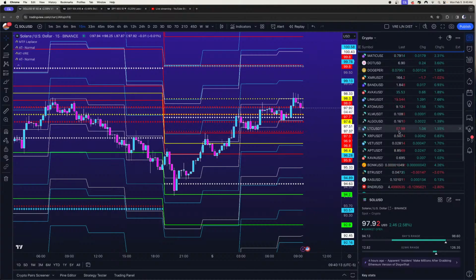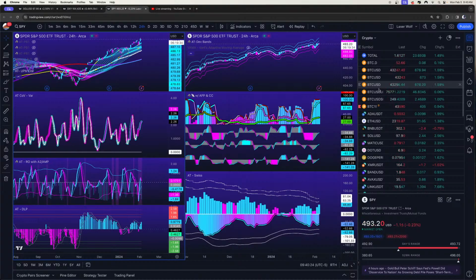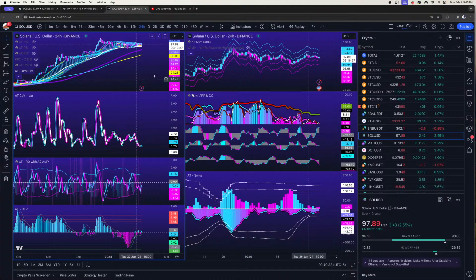Let's see here. All right, let's see if Solana's got the juice to break it up here. There we go. Looking good on the daily. Yeah, what are we setting up? Lower lows, higher lows, hidden bull divergence. Look how low the volatility is. Solana's got a big move coming, man.